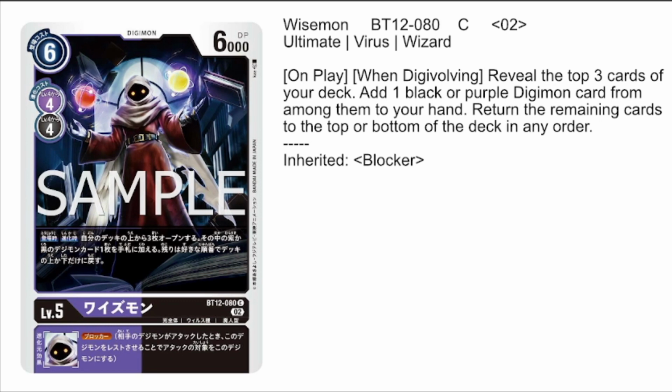And then what this card is doing is he has an on-play and when digivolving ability, where we get to reveal the top 3 cards of our deck, add a purple or a black Digimon from among them into our hand, and then the rest go to the bottom. So he's just a generic digger for being able to hard play him or digivolve up into him, which, again, adds more usability to the card. Then on top of that, his inheritable ability is just blocker, which is just nice, so that way our higher level Digimon could be able to stop some of the opponent's aggression.